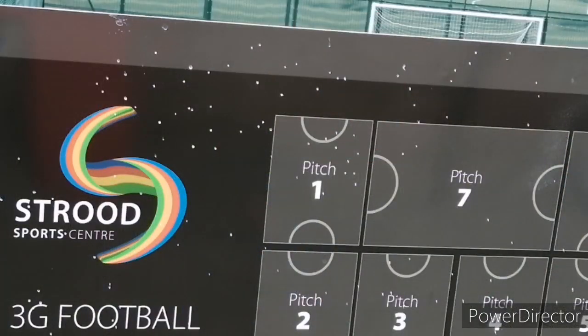So the final area to show you, of course, here at Strood is the soccer centre. The 3G pitches will be able to reopen when the building reopens, initially for friendly and small group sessions. Again, please do bring with you any equipment that you need, come ready to play, and go home again to have your shower afterwards, because the changing rooms won't be open.